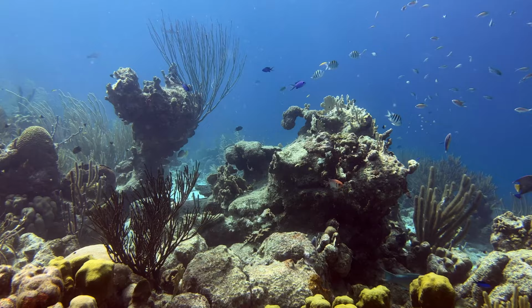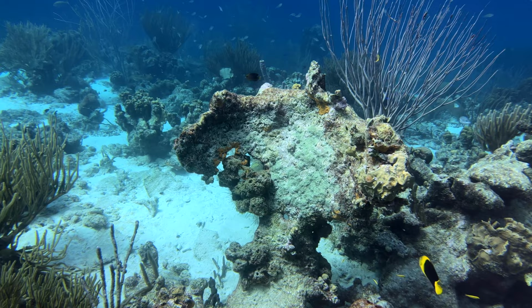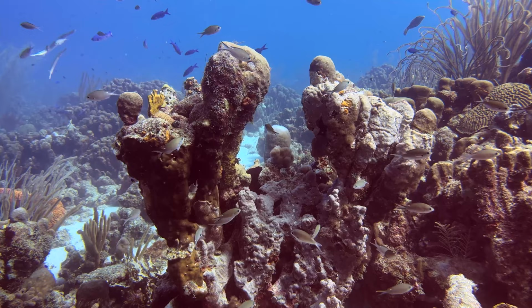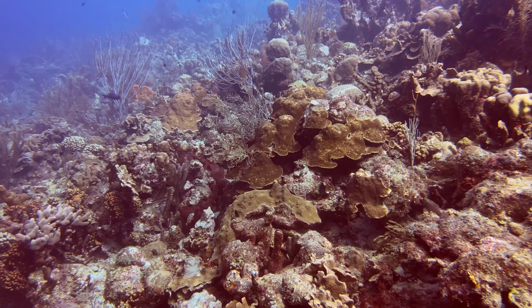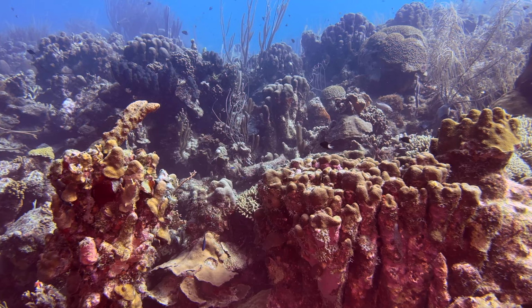For Jeff Davis Memorial, these two rock formations stand in 25 feet of water just to the north of the entrance. One is a big blob, and the other looks a little like the bow of a ship on a narrow base. The reef here is just gorgeous and in great condition. Perhaps that's due to so many divers passing on the entry in favor of easier sites.